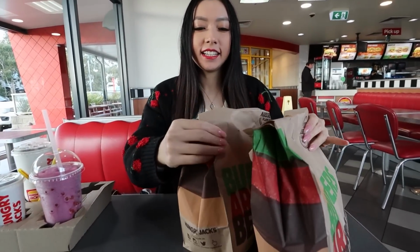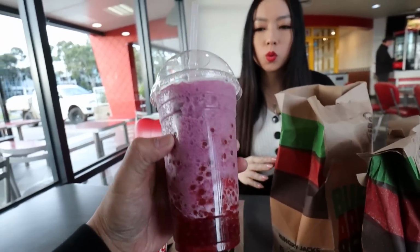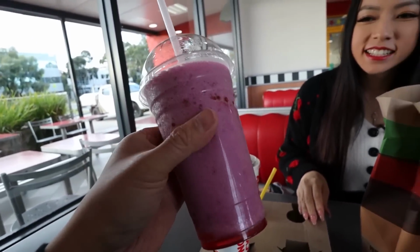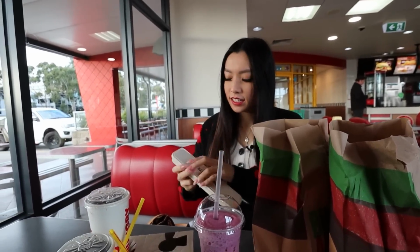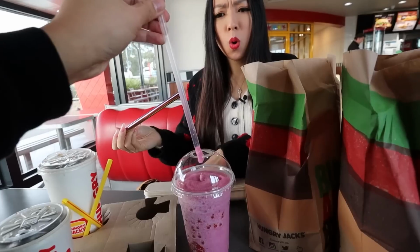The Hungry Jack's feast. We got ourselves two big bags full of food. Here is that weird, strange sour drink. This is gonna make kids go insane. Do you wanna try this real quick? Yes, might as well. Perfect, bring our straw. The cutlery is so pretty, look.